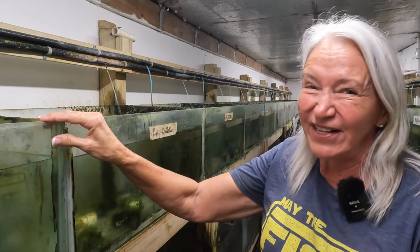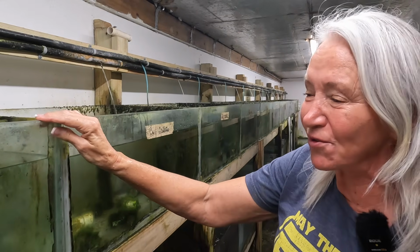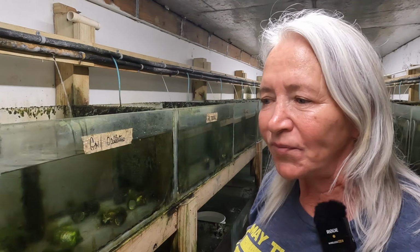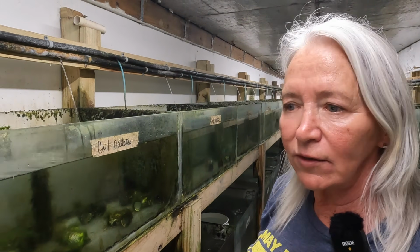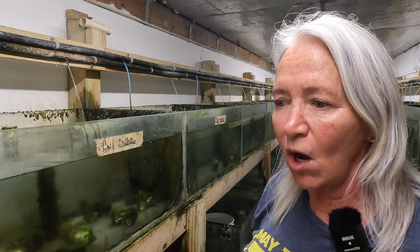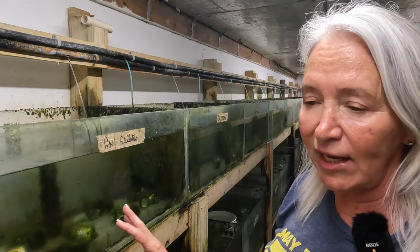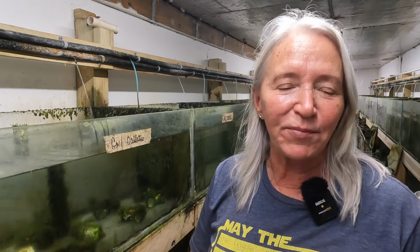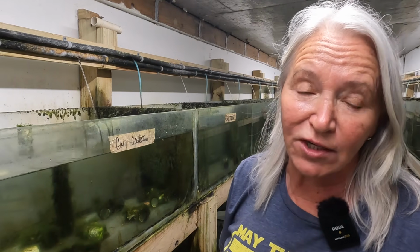You choose to do what you want, but you have to love these fish because they're not the best breeders, but they are just a joy to watch. If you put them in a tank with sand and everything, they build their little homes and they will fight off all the other fish around. They think they are the pit bull, which they're not.